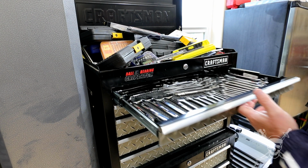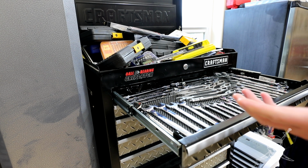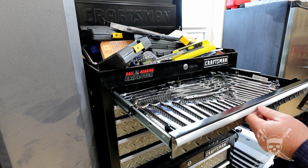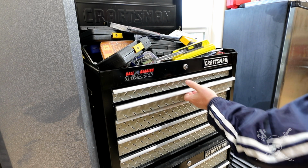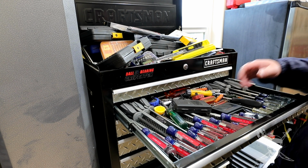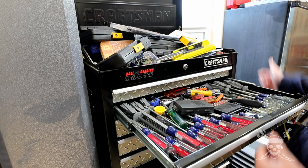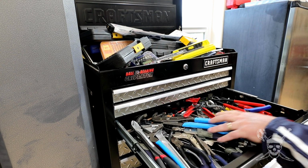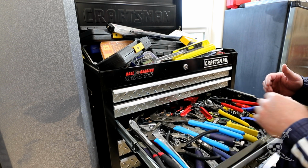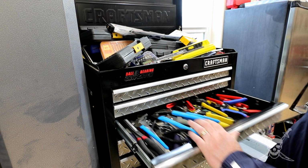So this is probably the only drawer that's decent. And I added this non-slip stuff a long time ago. But if you go to all the other drawers, look at that, like screwdrivers. I got just stuff thrown in there because there's so much stuff. Look at that drawer. You gotta dig through when you're looking for stuff.